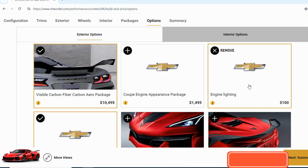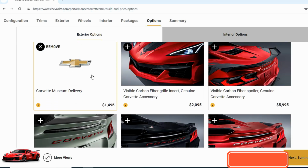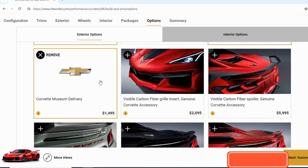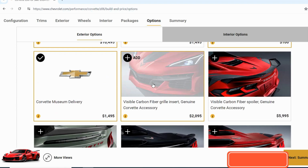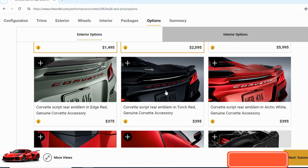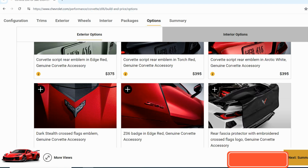And then, of course, the visible carbon fiber ground effects and spoiler, and then we went with the engine lighting package, and we did go with the Corvette Museum delivery, which has recently skyrocketed in price a little bit, but that's why I'm here. That's what we're going to be doing tomorrow. And I really wanted a few things like the carbon fiber grill insert and the wishbone in carbon fiber as well, but I think we'll pick those up aftermarket because they are really, really overpriced.